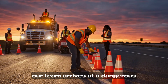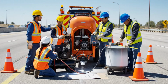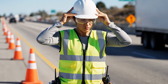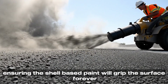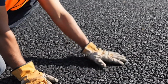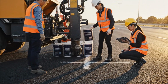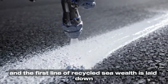Our team arrives at a dangerous, unlit stretch of highway to begin the final, high-stakes test. The asphalt is prepped and blasted with air, ensuring the shell-based paint will grip the surface forever. The marking machine roars to life, and the first line of recycled sea wealth is laid down.